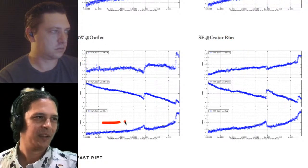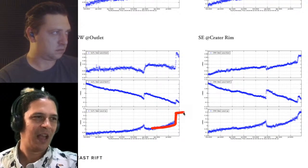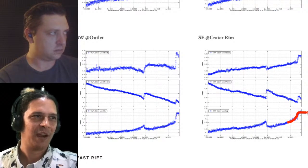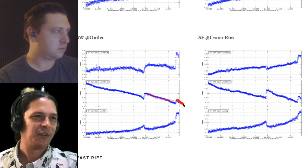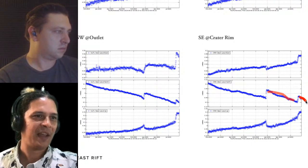So you can see that looking at the up signal, it went up quite a bit, and it seems to have actually not be rising anymore. Right? And similarly in the southeast, it went up quite a bit and is not rising anymore. You see that station had been moving to the south. It's now moving to the south faster. Crater Rim had been moving to the south, and now moving to the south faster.